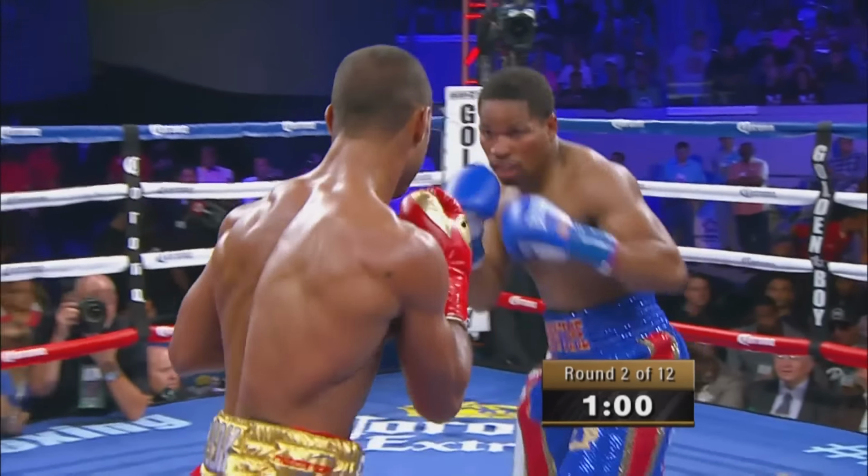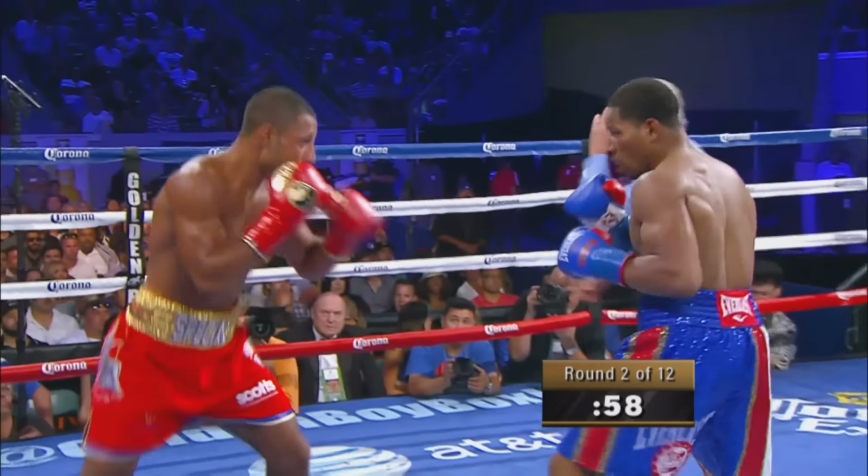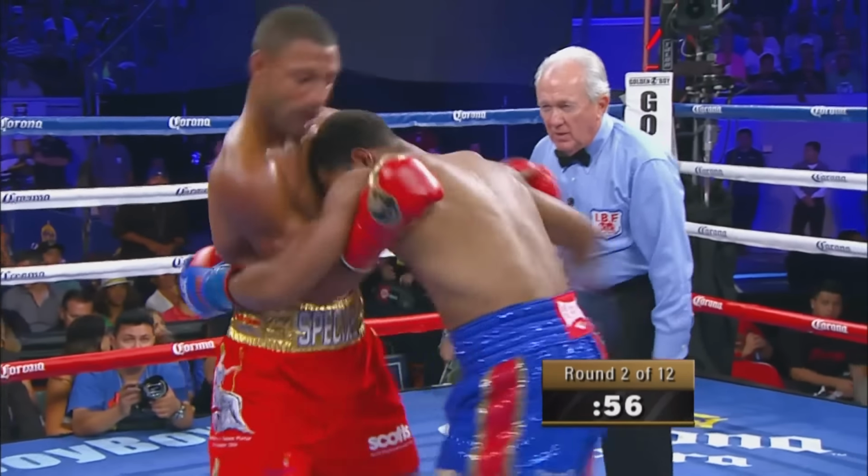Porter will miss a lot, as he did then, but there's just a volume of punches, and some get through it. That was a nice left hand from Brook.